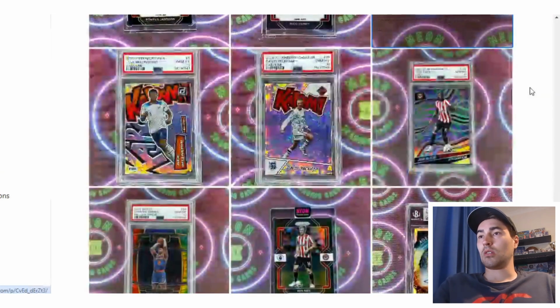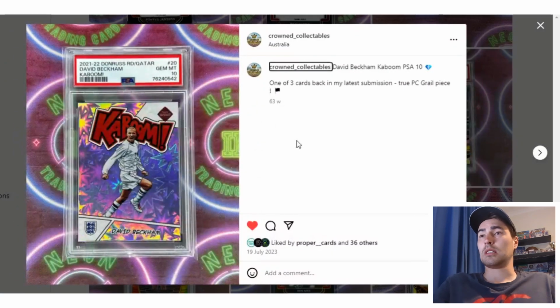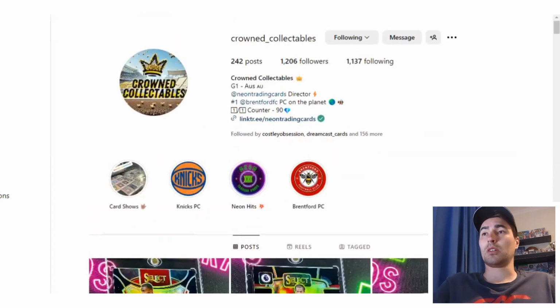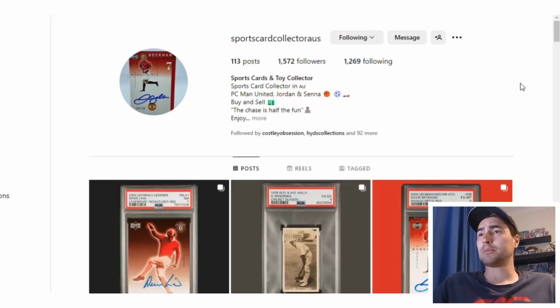But some other big time cards, including Bellingham, Kaboom, Beckham as well. So big time collector, definitely one to follow. Crown Collectibles. Let's take a look at a few Manchester United collectors, because there's so many of them. We'll just go through them briefly.